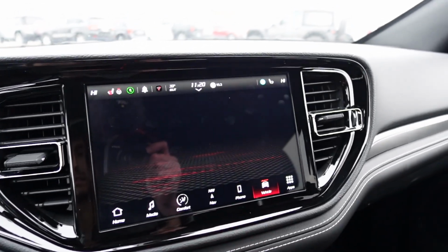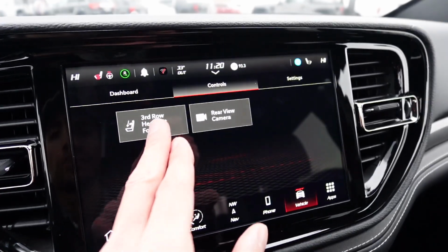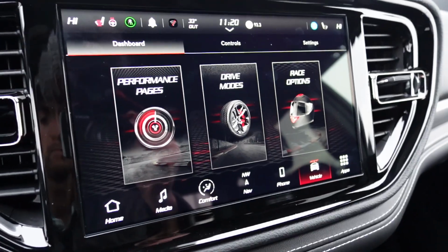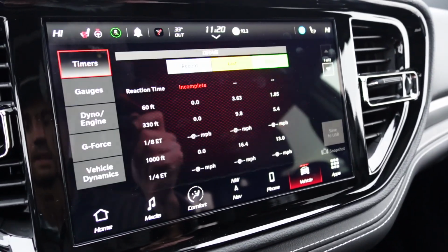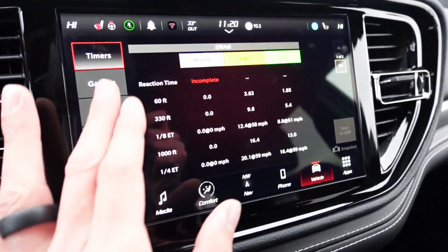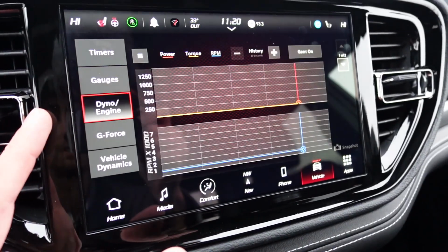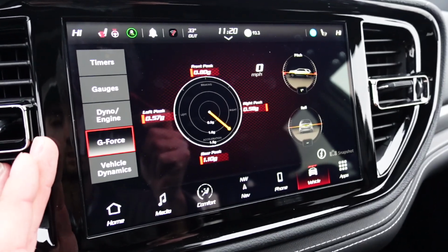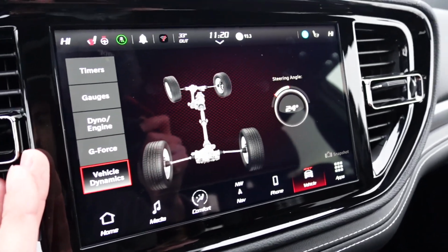And then if we tap vehicle over here, you're going to see third row headrest. You're able to fold down a rear view camera. Going under dashboard, we have a few more items. Going into performance pages, we can see all sorts of different vitals within the car. We have the gauges, the engine dyno, and then you can see the G-force meter. We have pitch and roll, vehicle dynamics as well.